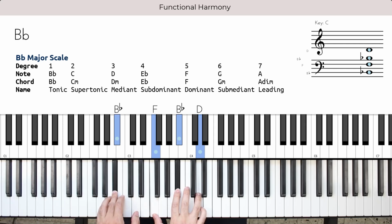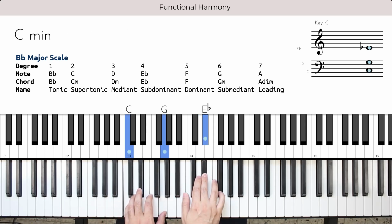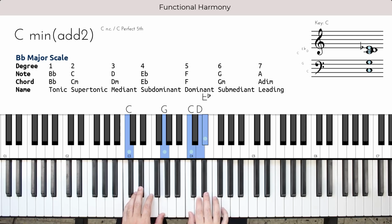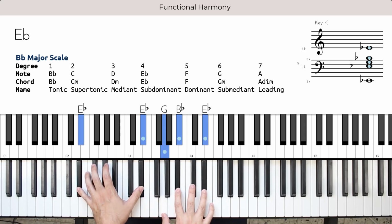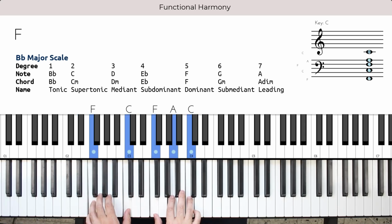This is a B flat major, so it's a 1. A G minor, that's a 6. A C minor, that's a 2. An E flat major, that's a 4. And an F major, that's a 5. Pretty nifty.